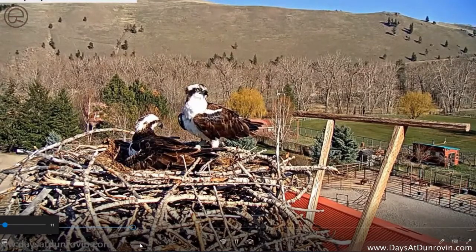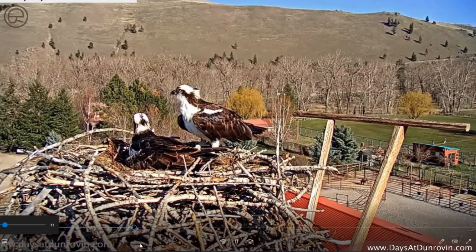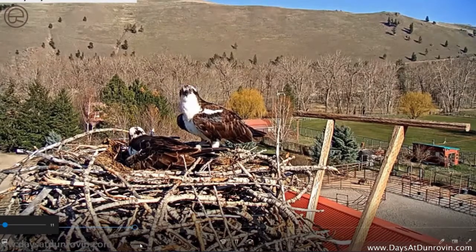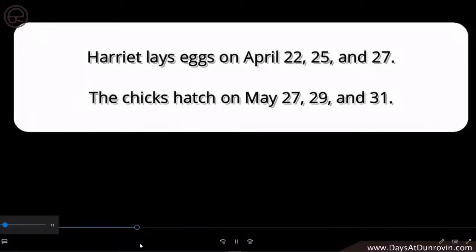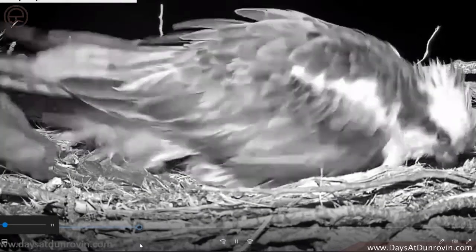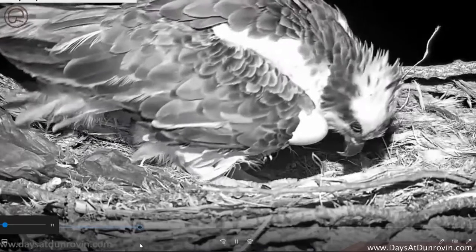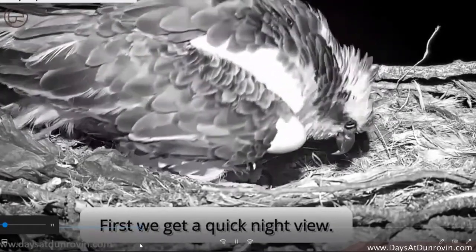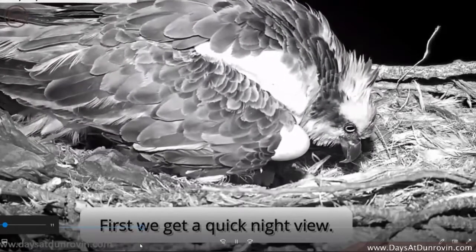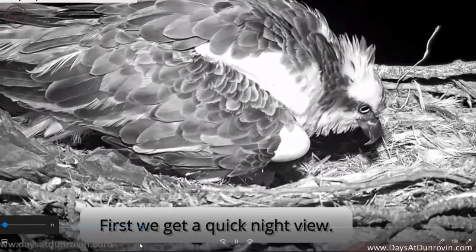And again, look at the date. We're now near the end of April, April 21st, a little bit past mid-April. And so Harriet laid 3 eggs this year on April 22, 25, and 27. And we got our first glimpse of the first chick in the middle of the night. And again, look how deep that bowl is. You can barely see that chick.